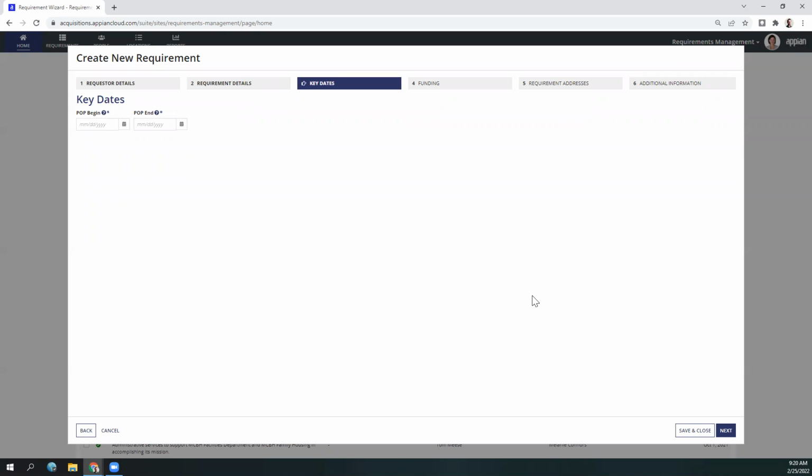Now I keep coming through this wizard, and another thing I'll point out is we get to the third step, it's key dates. Now, if you remember back with the requirement details, the category of requirement that I picked was IT services. And again, this wizard is smart for the user, it guides the user. So getting to key dates, we see that we just have a period of performance beginning and end because we selected IT services. And so the system knows that if it's a services requirement, we would probably want dates. If we had picked any other category, we might have a different denotation for period of performance. It might not be a date range. It might be a delivery deadline.